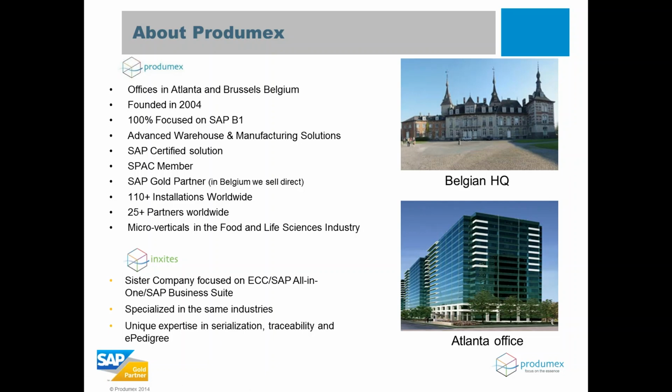In addition, PDMX, we're a member of the SAP Software Advisory Council. In Belgium, where we sell direct, we're a VAR there. We're a gold partner. Everywhere else, we sell through partners. We've easily got 25 partners worldwide, and we certainly have more installations than this worldwide. And again, I mentioned the micro verticals in the food and life sciences. We like to have some micro verticals because it's easier for our partners to sell. SAP really likes that. And quite frankly, when we get into our micro verticals, we have very little competition. And it's much easier for us, in a new business opportunity, to beat Microsoft or Sage or whoever it is.